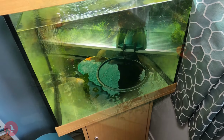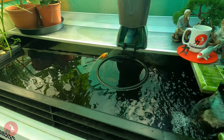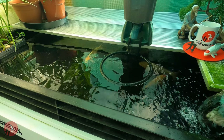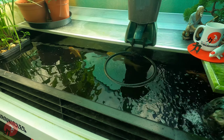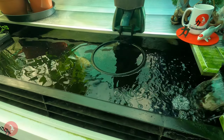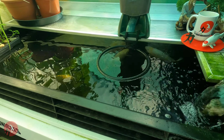Clip on now, literally just added water. They've been in there now for at least a couple of months, and I've got two left. One's looking quite an interesting fish, and the other one just looks like a normal one, like the ones you can't see here, which are the brown magoi fish.